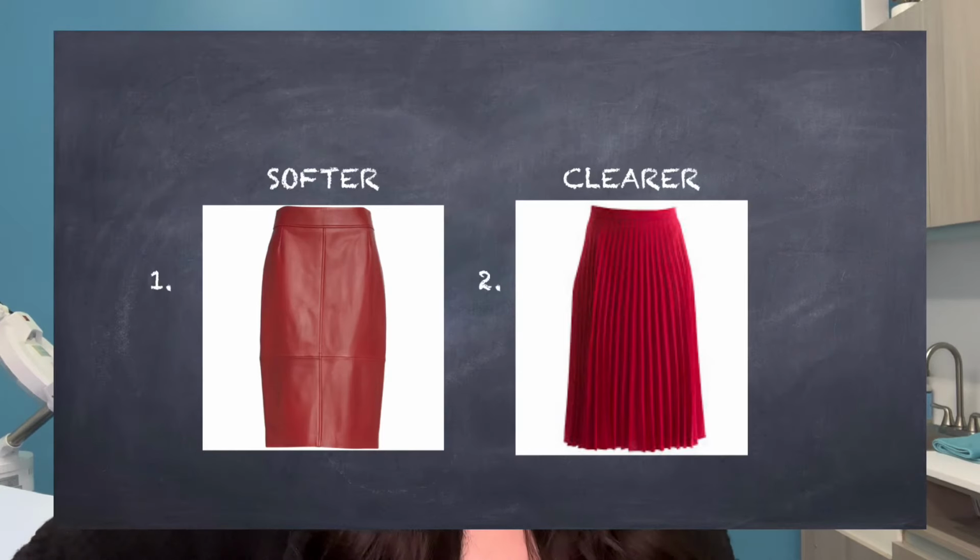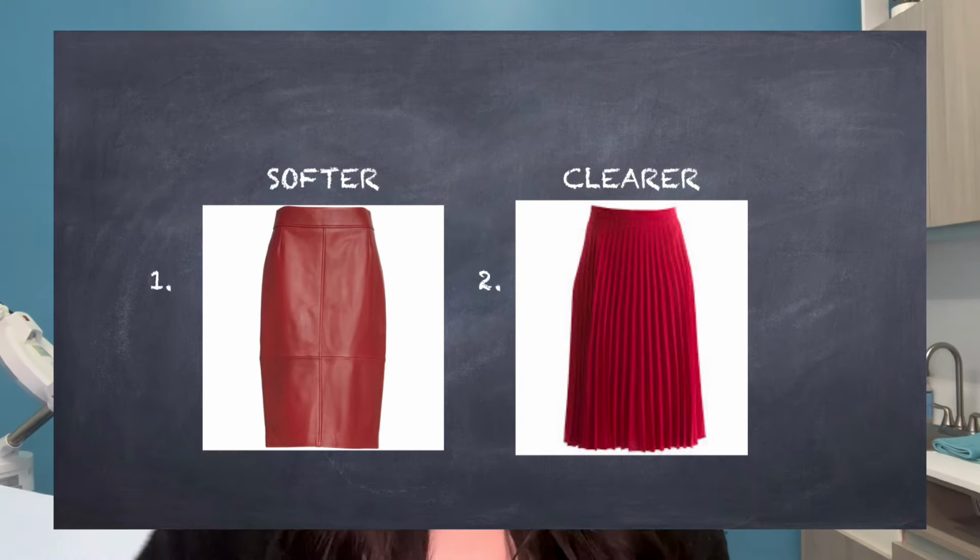Let's say you don't feel like you look good in vibrant colors. Well, I'm going to put up a picture of two red garments. If you feel like you don't look good in red, make sure the red is of the same undertone that you are, and make sure the red has the same softness versus clearness that you do. So really, I don't find these color theories to be limiting at all. I find them really empowering for me to be able to seek out a version of the color I feel like I can't wear, knowing that that version is going to be more flattering on me.